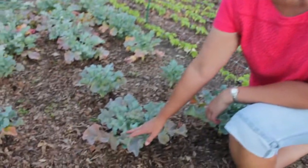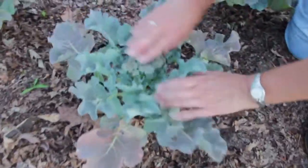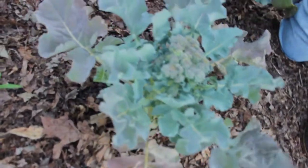Okay, so these are broccoli plants. This is actually how broccoli grows. Once we cut this head off here, it'll actually grow new shoots out the side that we can harvest later in the year.